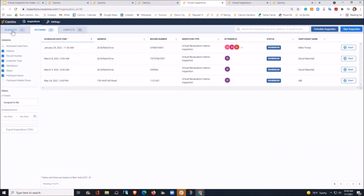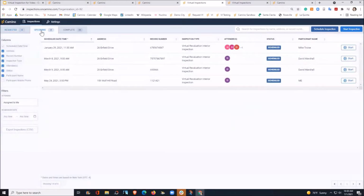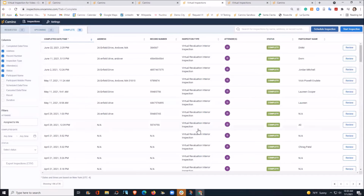They have those requested inspections that are coming in from that website, upcoming inspections, which are scheduled inspections. So some of our cities like to schedule their virtual inspectors for every 15 minutes they have an inspection. And so now these inspectors can simply sit down and start these inspections. All the information is already filled out. We also have completed inspections. So now all the inspections that you have done are saved here.